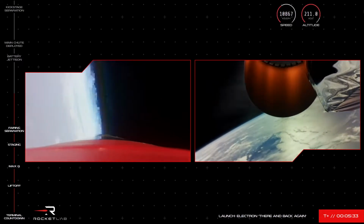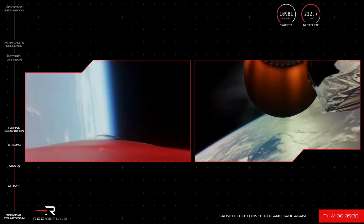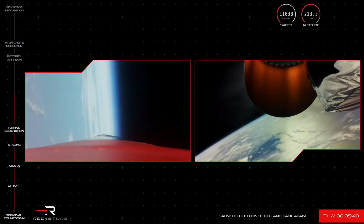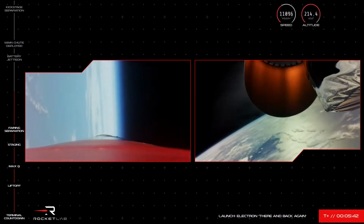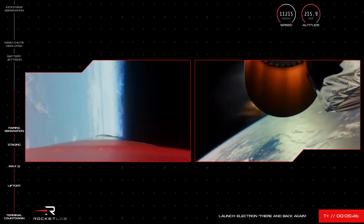Meanwhile, our recovery helicopter is ready and waiting out over the Pacific Ocean for that drogue chute on the Stage 1 to deploy, knowing that will indicate the main chute deployment and helicopter catch attempt will be only minutes away.